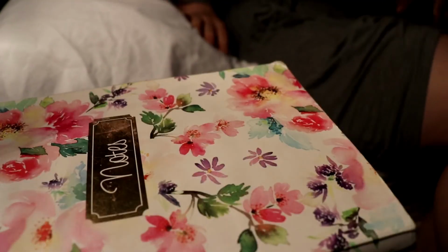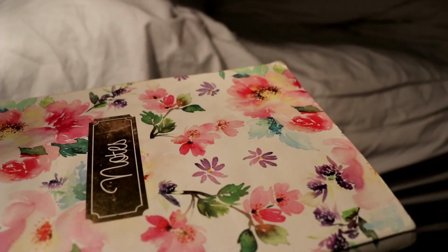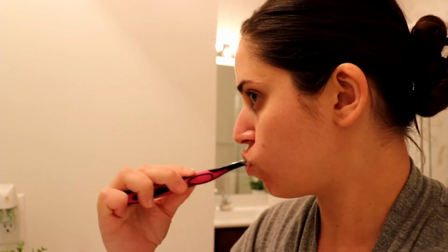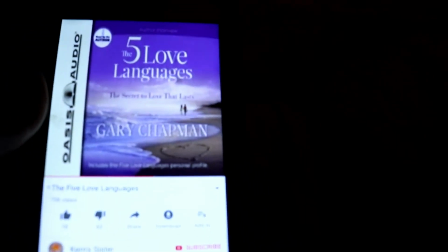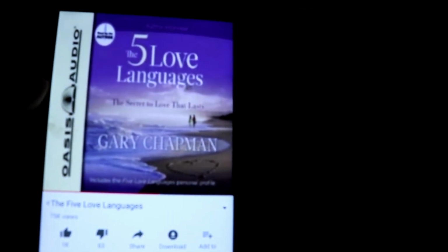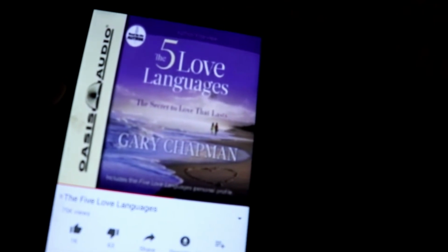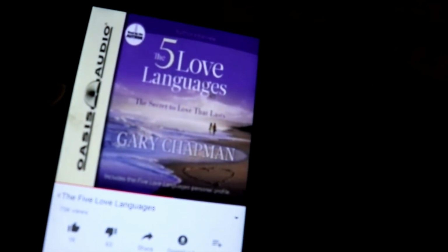By this time, I can remove my whitening trays and go ahead and brush my teeth. And something else that has helped me out to go to sleep faster is listening to an audiobook. I'm currently listening to The 5 Love Languages. It's such a beautiful book. I was able to find the complete audiobook on YouTube, and I'll try to link that down below.